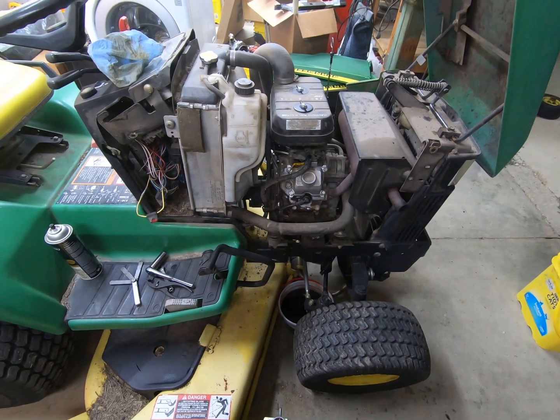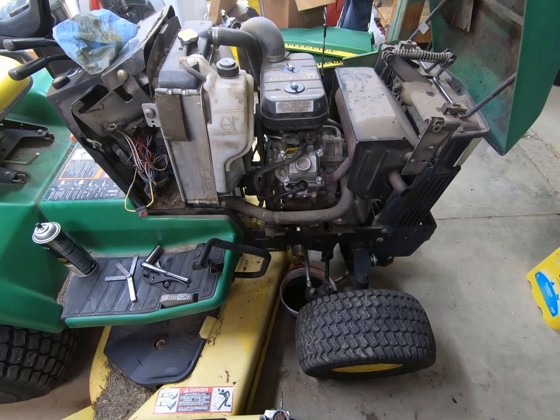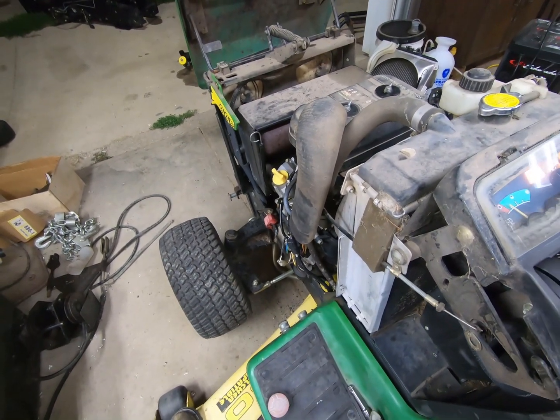And so I'm going to go ahead and add the 1.5 quarts of engine oil, and then we're going to fire it up and see if it runs any better. So let me do that. All right, got the oil added. See how she fires up.